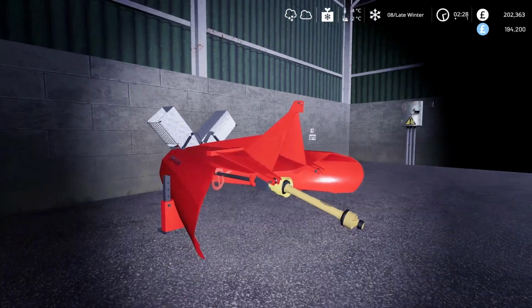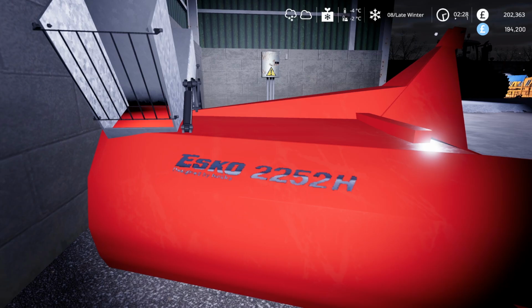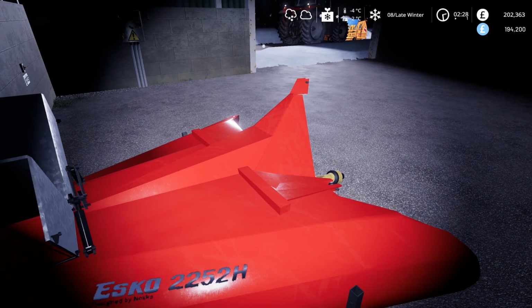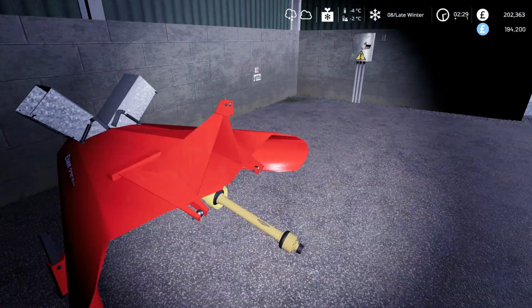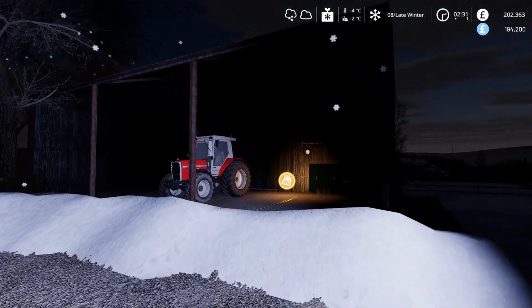It's like some kind of spaceship. Oh, Daggerwin. Do you know anything? It's a snowblower. And not any old snowblower. It's the ESCO 2252H. Yes, I know, I just said that. So, we could be using this. No idea if it works, Daggerwin. It was here when I bought the place a few weeks ago. Can we try it? Aye, stick it on my Massey. That is an offer that you know I just can't refuse.